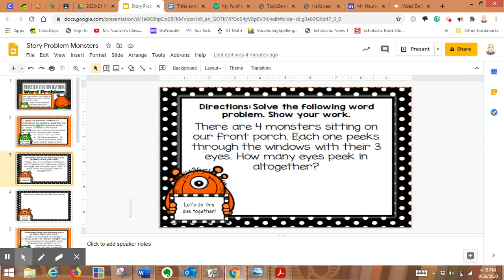There are four monsters sitting on our front porch. Okay, I know what four is. Monsters sitting on the front porch. Okay. Each one peeks through the windows with their three eyes. Oh, each one peeks or looks through the windows with their three eyes? Well, they're monsters, so they might have three eyes. How many eyes peek in all together?